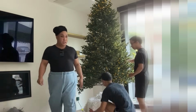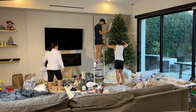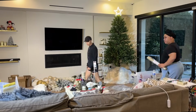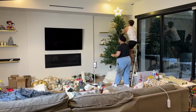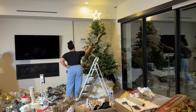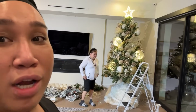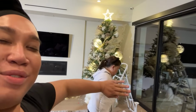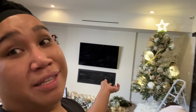The tree looks like it's on high waters because I did not want to buy a big tree. But do you guys see the vision? It's cute and we'll just add gifts underneath. It's all about saving money this year, you know what I'm saying?